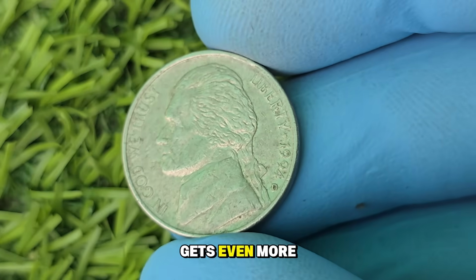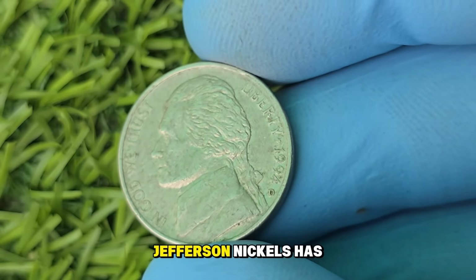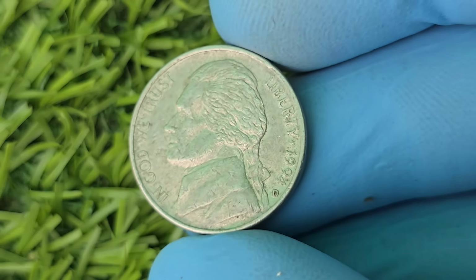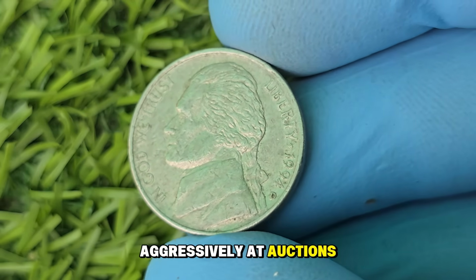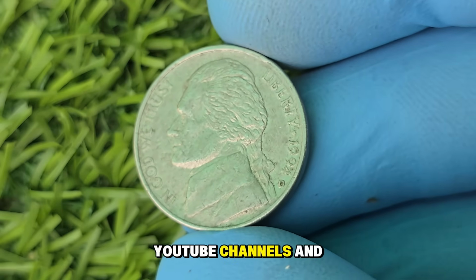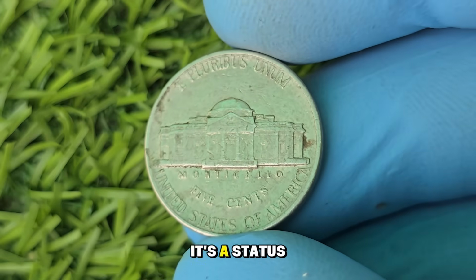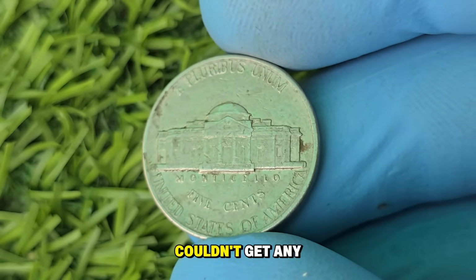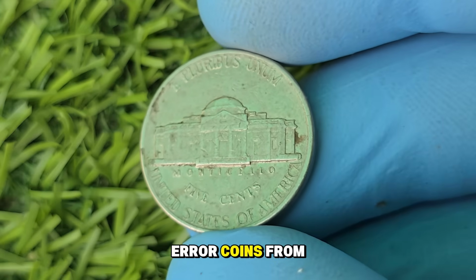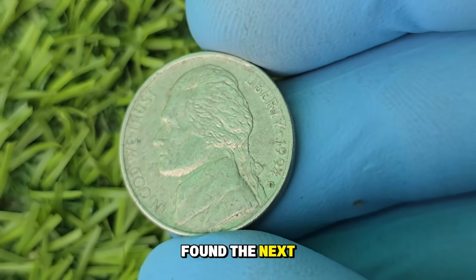But here's where it gets even more intense. The current market is booming. Demand for rare Jefferson nickels has skyrocketed. Coin dealers are offering top dollar. Collectors are bidding aggressively at auctions. And with the increased exposure of rare coin TikToks, YouTube channels, and collectors' forums, this nickel is not just a collector's item, it's a status symbol. And just when you think it couldn't get any crazier, there's a growing belief that even higher value error coins from the same 1994 batch haven't been discovered yet. What if you found the next one?